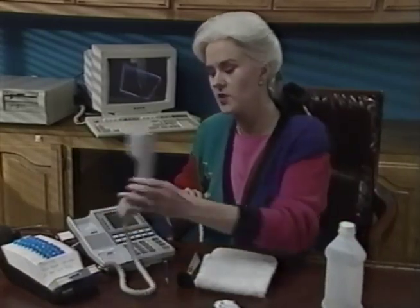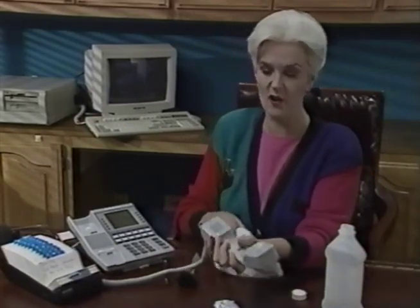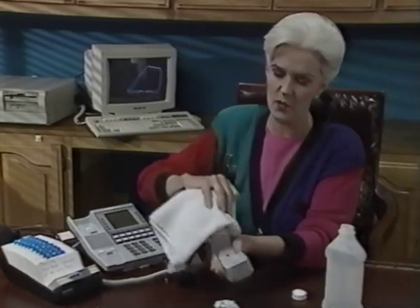One of the most important tools in the office that is often overlooked is the telephone. And how often do you ever think about cleaning your telephone? Well, let me tell you, it can get pretty bad. Particularly during the cold and flu season, you want to be sure and clean the mouthpiece. So one way to do it is to take rubbing alcohol, put it on a soft cloth, and you want it not too wet, slightly damp. You want to wipe off all the areas that people touch.